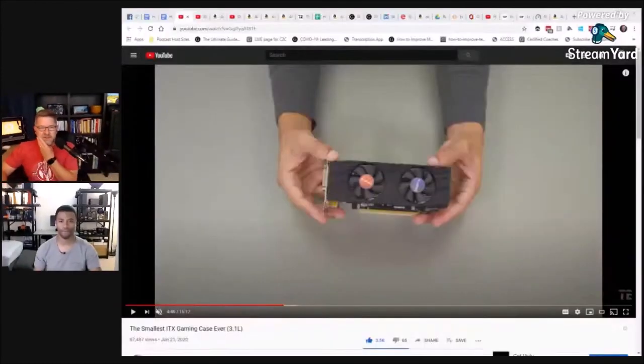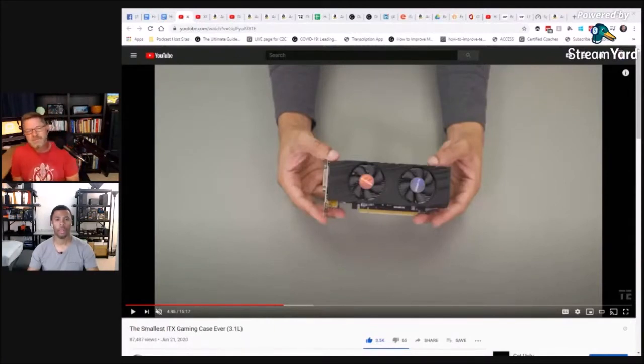In this case, you installed a small form factor GPU in it as well. What's the model on this one? GTX 1650. How did that perform? Are these significantly reduced in performance, or are you getting similar performance out of them as you would a full size GPU? So this performs, from testing it, about as well as a desktop 1650.